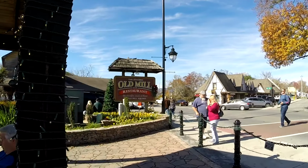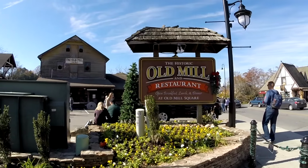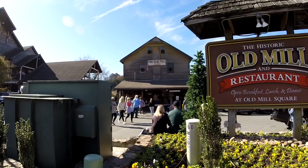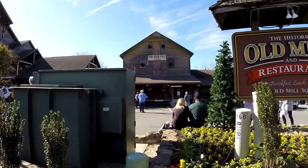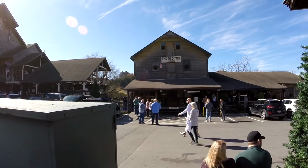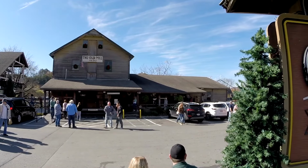Of course, the historic Old Mill Restaurant is open for breakfast, lunch, and dinner in the Old Mill Square. One of the great places that you need to come to eat. Great food. Been there many times. The Old Mill, 1830. This is one of the favorite places for people to come. And if you look, you can see that the people are already online. Yep. And around dinner time, this place will be crazy. Indeed.